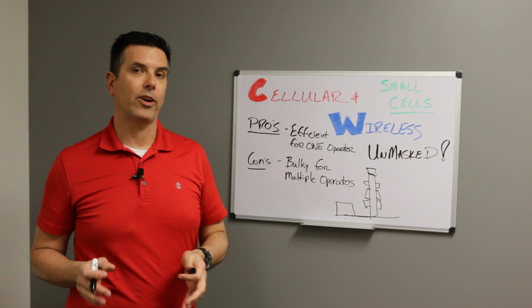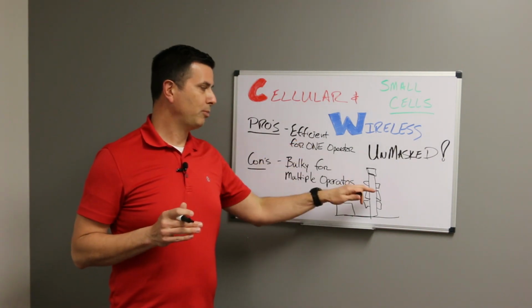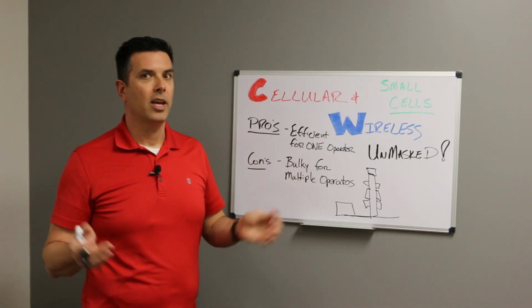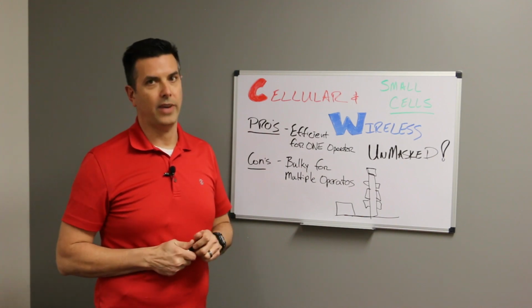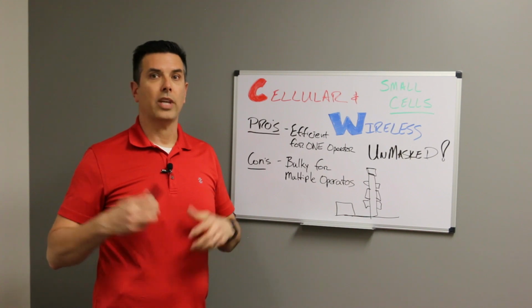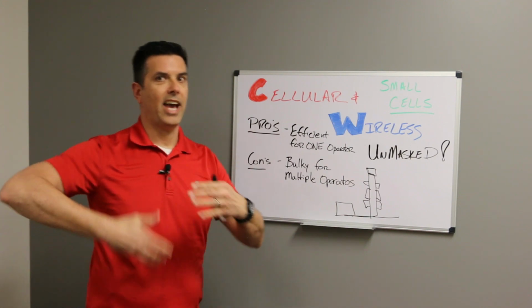But the wireless carriers really love small cells because it allows them to get multiple signals down to where the people are, offload that macro, and really give them pinpoint efficiency and a good signal for your devices. Now let's look at some of the small cell radios and how they're on the poles and how you can identify a small cell, and we'll tie that into how it's important for 5G.